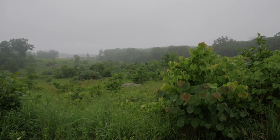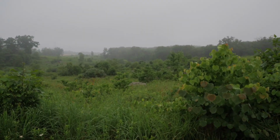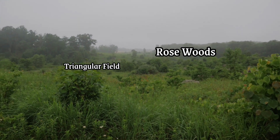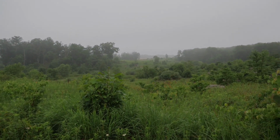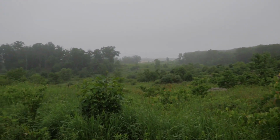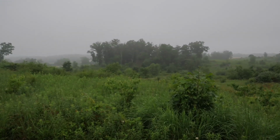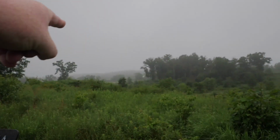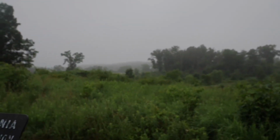And this is a portion of the field which they charged across. You can see the triangular field, and this is something you don't want to walk through right now, but this is the landscape that they come through when they charged Devil's Den. And you can see the area of advance directly to our front in the distant hills. So we are in the Confederate positions of Longstreet's approach on July the 2nd.